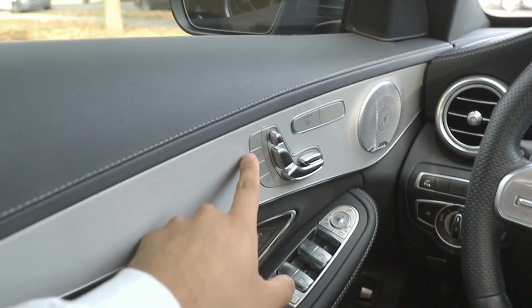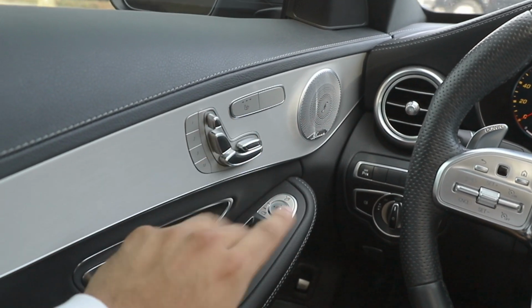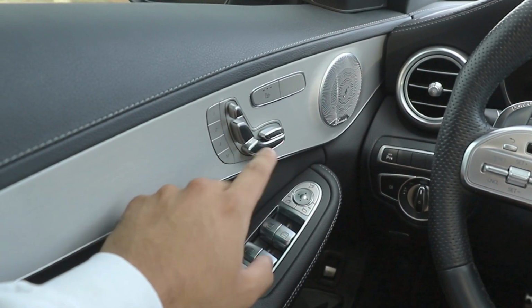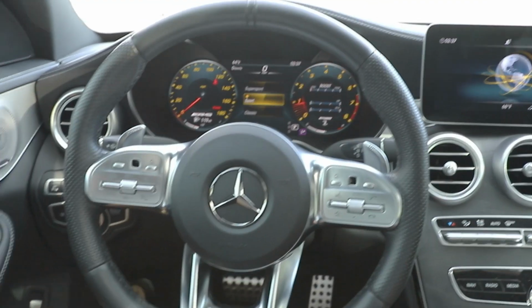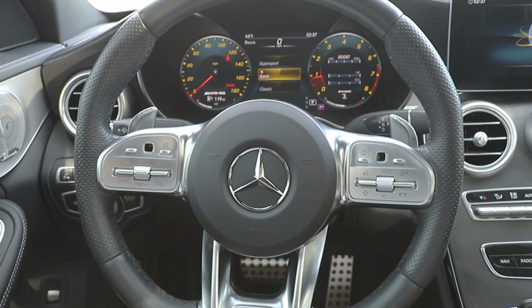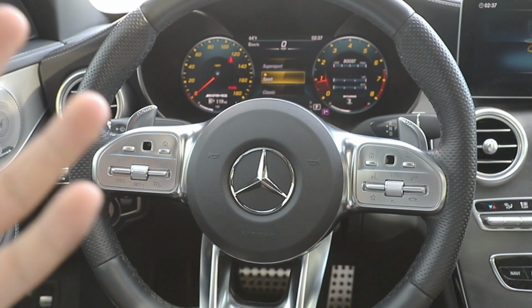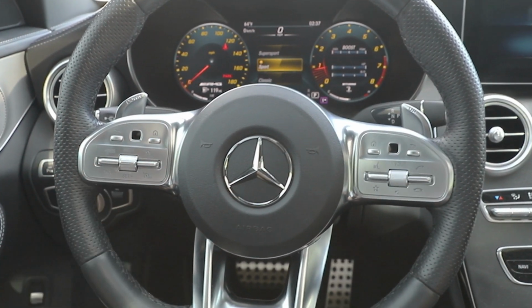I also love this right here. Obviously memory seats and the heated seat function. I love it, it's great. But then also, I absolutely love having the seat controls on my door. When you buy a Mercedes, this is what to expect. This is what you should be expecting when you're buying a luxury vehicle like a Mercedes. But let's head to the exterior.